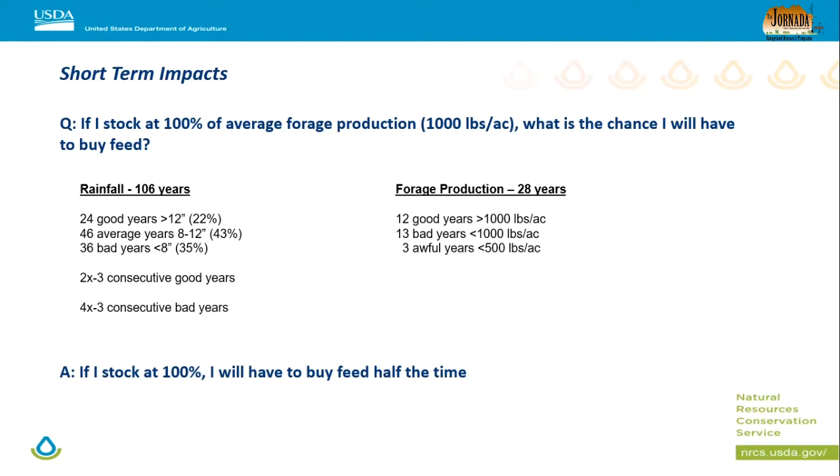And the answer based on that set of information is, if I stock at 100% based on forage production of 1,000 pounds per acre, I will have to buy feed half of the time. And Rich, I don't know, and any other ranchers in the audience, if you're buying feed half the time to keep your animals maintained, that's going to be pretty hard to make ends meet.